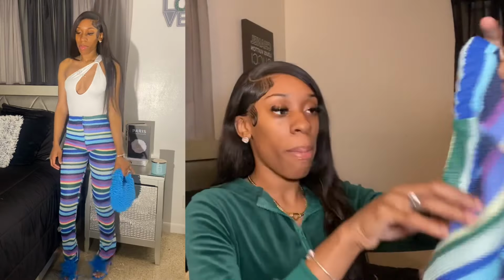And then I went ahead and paired it with these pants. These are stretch mesh pants. The pants are see-through. So if you plan on getting these pants or wearing something similar, make sure that you get pants that are not see-through. But if you like see-through, cool. But everybody don't like see-through. I don't really like see-through. It's not that noticeable, but of course, if you're in light, it's gonna show.